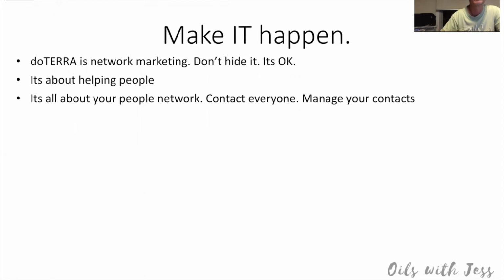And it's all about your people in your network, contacting everyone and then managing your contacts as well. So as I said, write down your network contacts, all of them. Go through your phone, your email contacts, anywhere, family and friends, and think of ways to engage your network and expand your network. You can share through social groups that you're a part of, or you can join other social interest groups that might be interested. Hang out near other social groups, so mums at the park, down at the markets, at the library, anywhere where people hang out and might be interested in using or sharing doTERRA essential oils is a potential for you to expand your network.